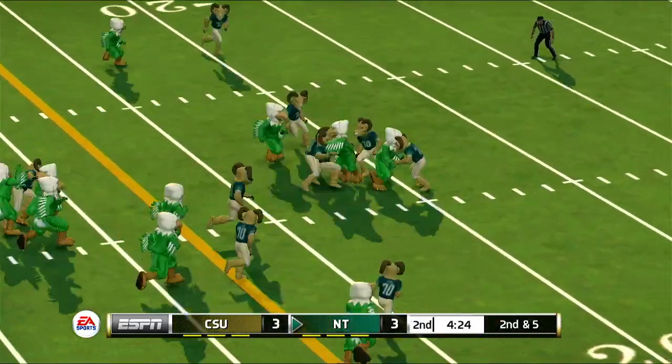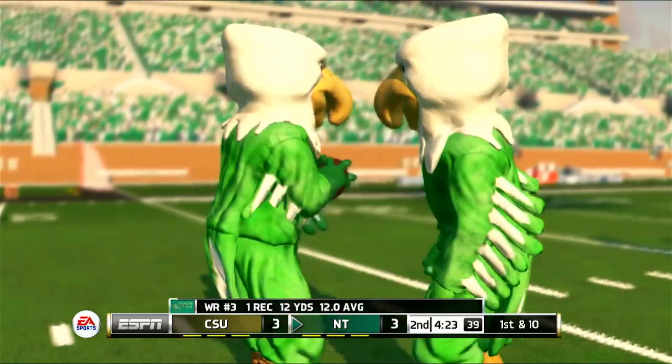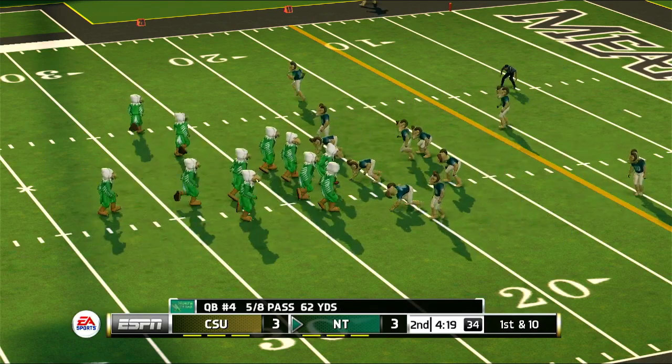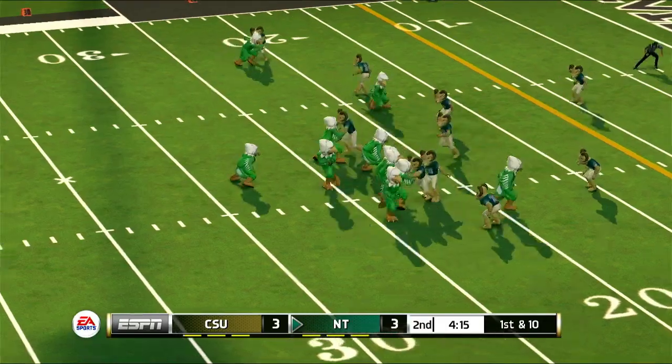Got a man. Watch out here. He's tackled at the 22-yard line. He made a really good move at the line of scrimmage. Sometimes all you need to do is throw off the defender's timing just a little bit at the start of the play. First down, 10 yards to go. Ball at the 22.